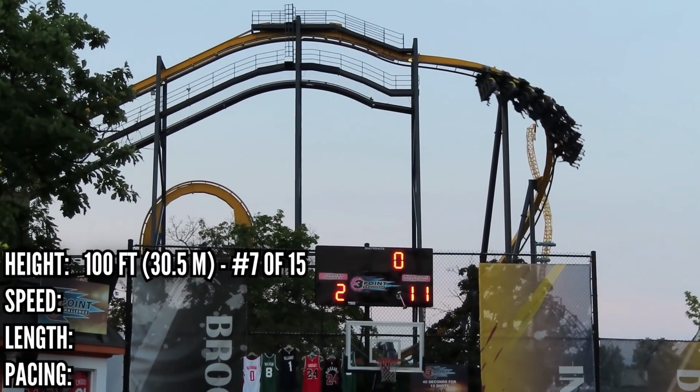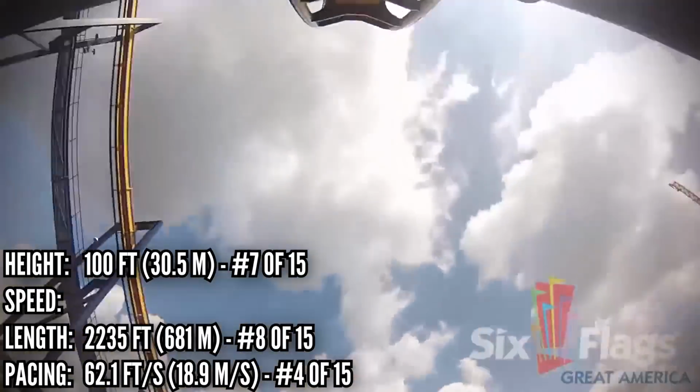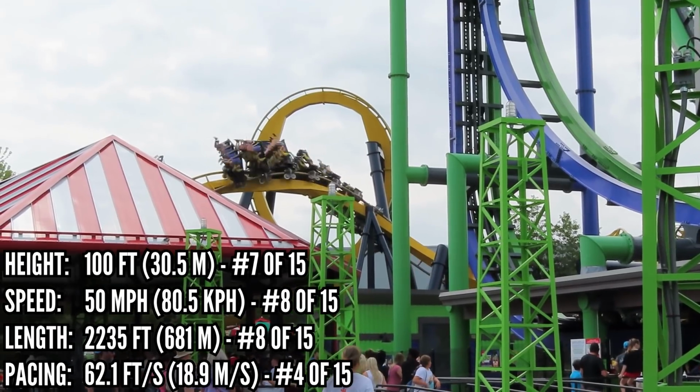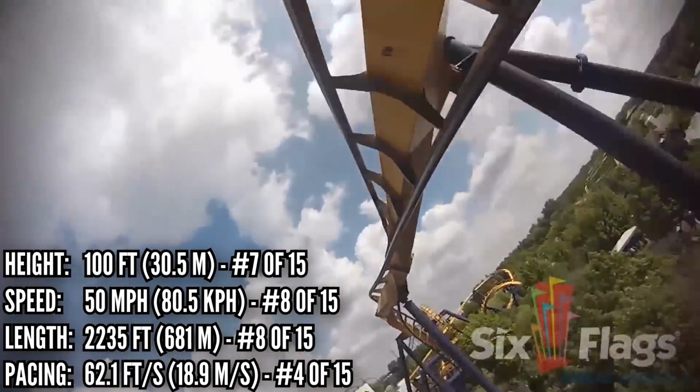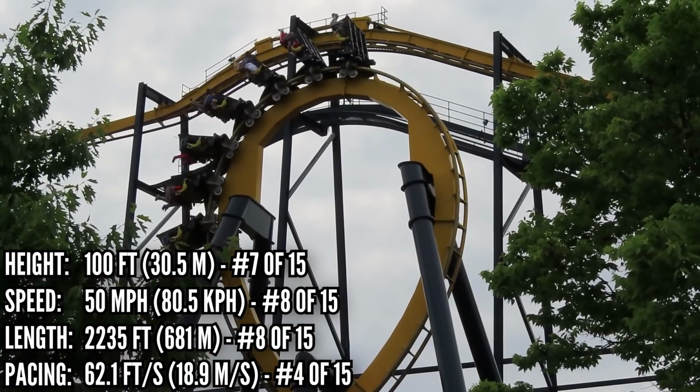It's tied for 7th in height at 100 feet, but it's up in 4th place in pacing, though it does cover 10 feet per second less than Goliath. 3 coasters at the park hit a top speed of 50 miles per hour, and Batman is one of them, ranking 8th. B&M really focused on forces over stats when it came to their Batman model, and you really see that in the high pacing stat compared to the other stats.